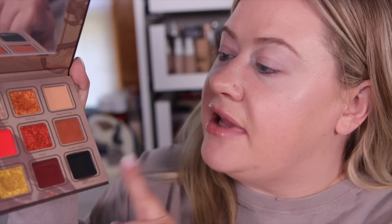Next, we're on to the Fire palette here. If you love warm tones, this is definitely going to be your palette. I love that they have a nice black in this one. I will tell you, I don't wear a lot of reds, so let's see what we can come up with here. Because red's just not my fave, but I do love a good kind of bronzy orange look. I feel like it really brings out my blue eyes. So let's see what we can do with this.